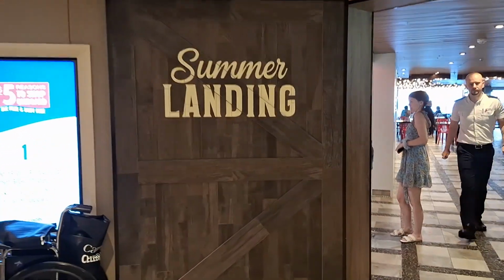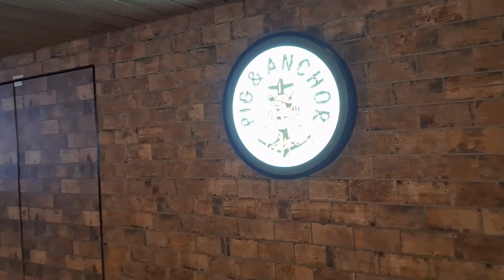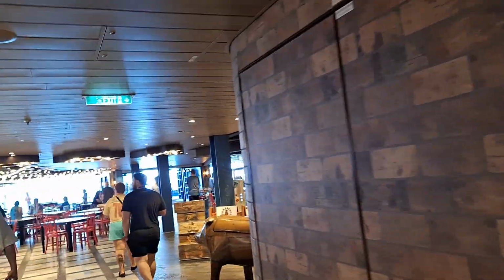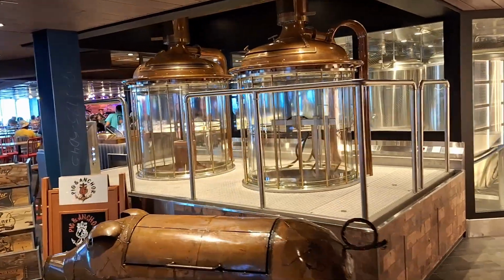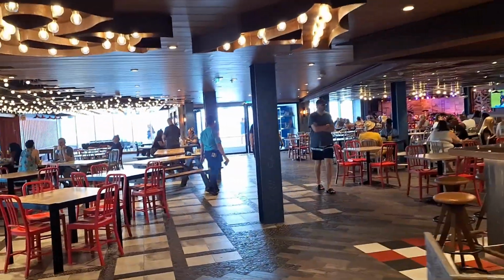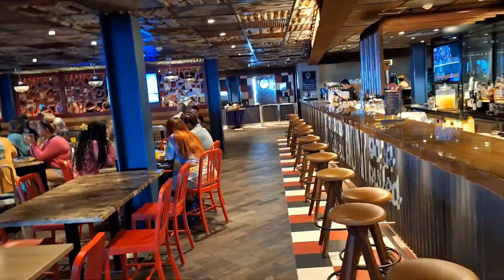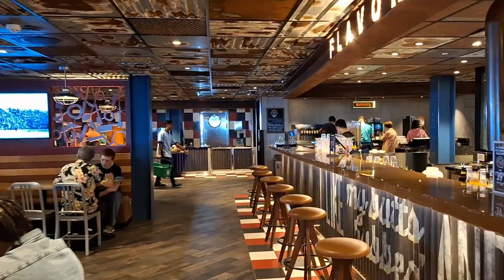This area is called Summer Landing. It's where you'll find Pig and Anchor. This is where they make the in-house beer. I did a video on that on Carnival Mardi Gras. I was absolutely fascinated by it. And they have a really big bar over here in Pig and Anchor. These are all the tables. Sit and eat.